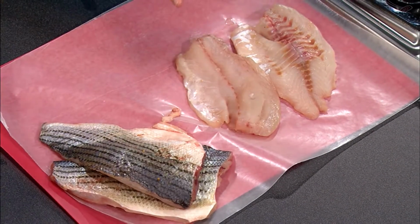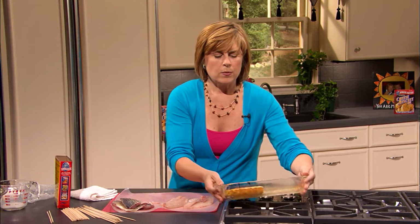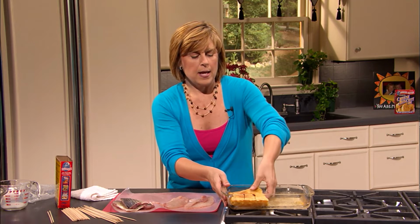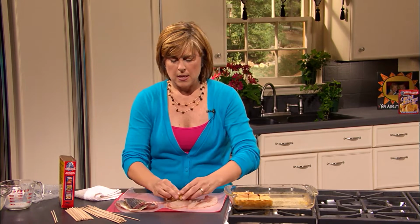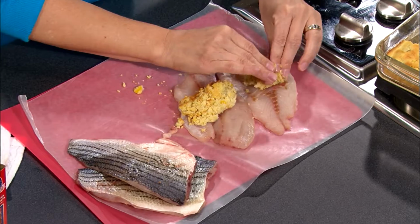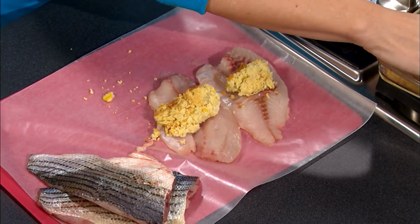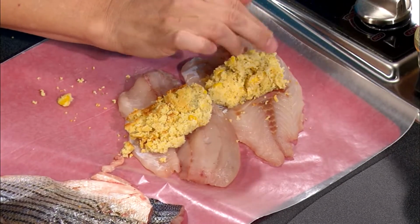So I have my cornbread that is left over from what my family didn't eat, and we're going to go ahead and just stuff our bass. And you can season this if you want with a little salt and pepper, which would be great too, or if you have some favorite seafood seasoning, you can use that as well. So I'm just going to take my cornbread and place it into the middle of my bass. And what I like to do is grill mine. So once we've stuffed it, you can spray a little bit of olive oil, a little salt and pepper, and put it on your grill.